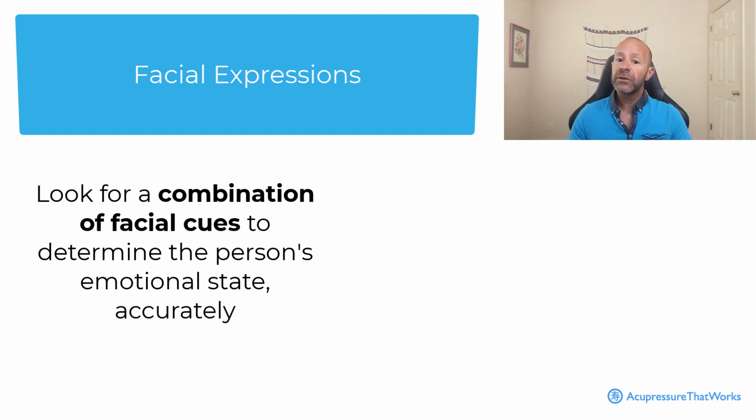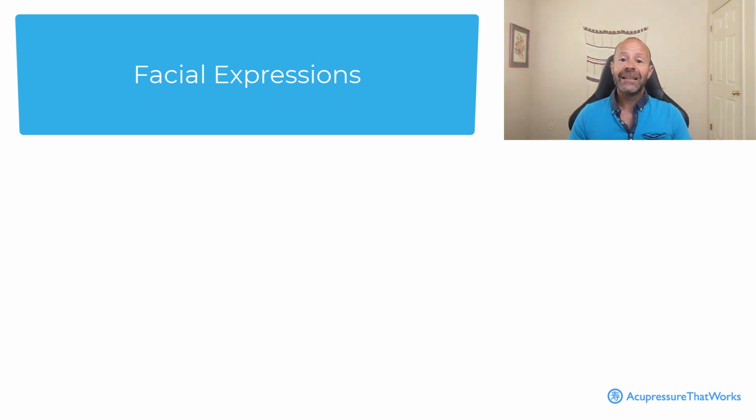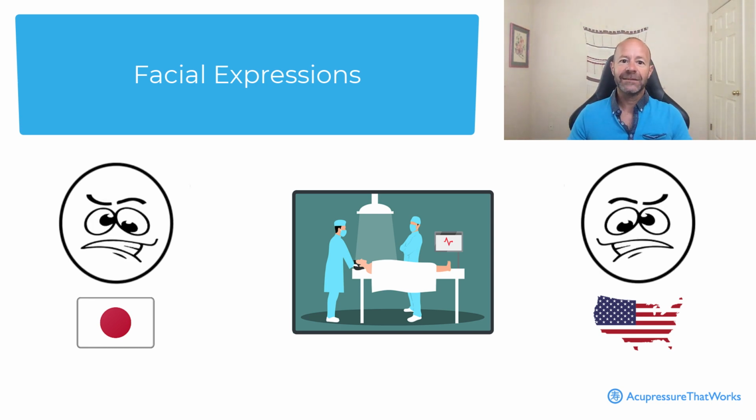It is also important to consider cultural differences when interpreting facial expressions, as some cultures may have different norms and meanings associated with particular expressions. For example, one experiment discreetly observed Japanese and American subjects as they watched awful images and videos of amputations and surgeries. Both groups grimaced at the terrible sights.